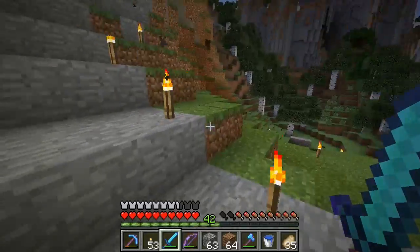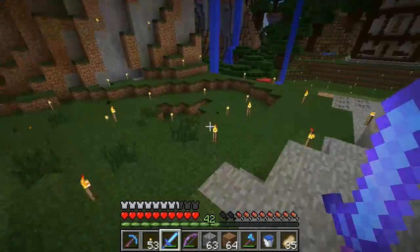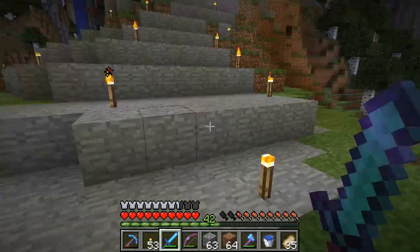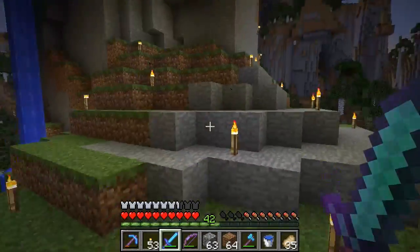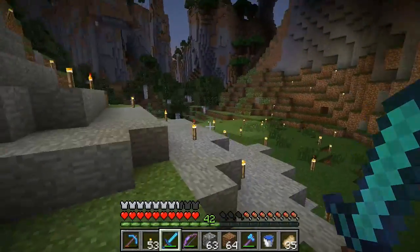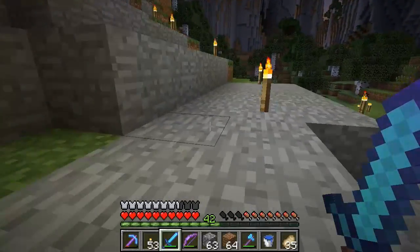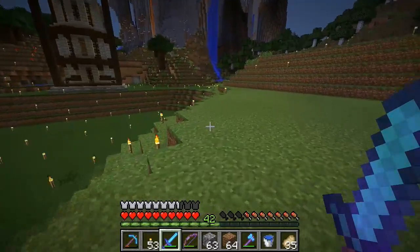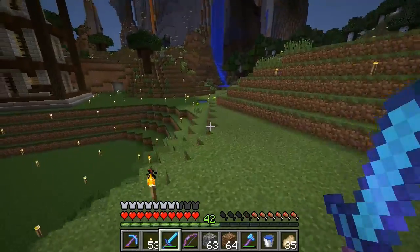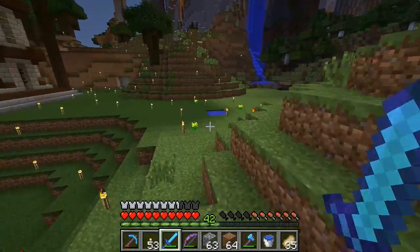But I just could not think what to do. I have an idea in my head of what I want it to look like, but I just can't build anything. It's not coming together. So I'm growing very frustrated. I can't think where to put the blocks and how to piece them together and make something that looks decent. I'm really struggling.